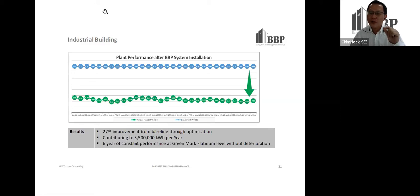One thing to look at is that these are 20-year-old chillers, and without replacing them we brought down the consumption by 27%. The bigger challenge for us is that one step of improvement is challenging but still manageable; however, maintaining the same efficiency over 6 years is harder. Today, this is already into the 7th year, and they are still holding.